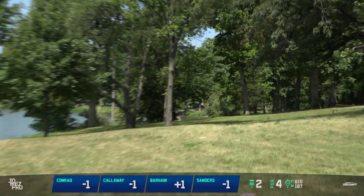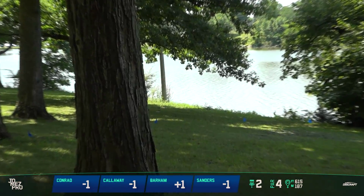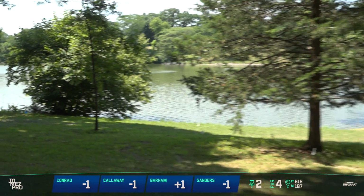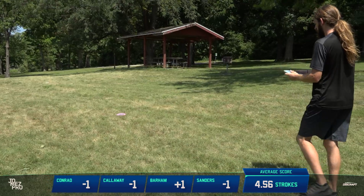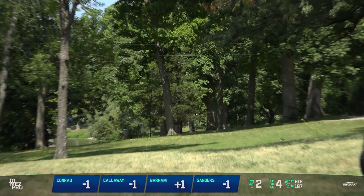And here's Jacob. That's thrown hard. If that can finish under that pine tree, I caught something, but just outside circle 2. But if he would have kept going that line and got under that pine tree, he would have been about 20 feet from the basket. This hole is a tough birdie. 4 is not a bad score on this hole at all. It just popped up the average there, 4.56. So it's playing pretty far over par.